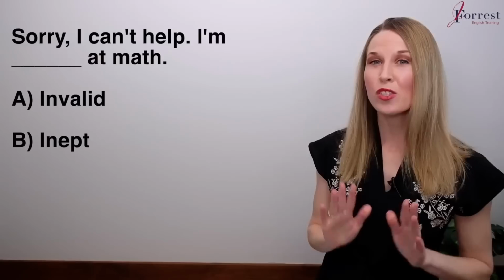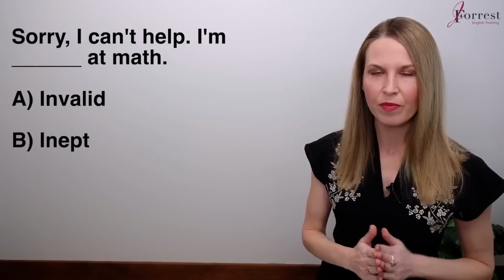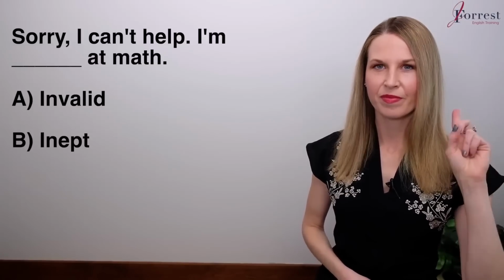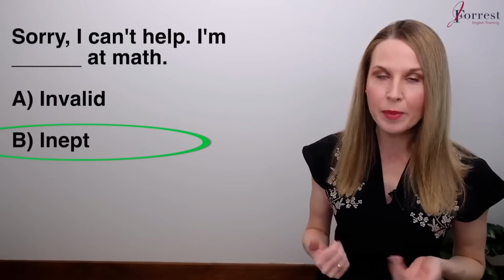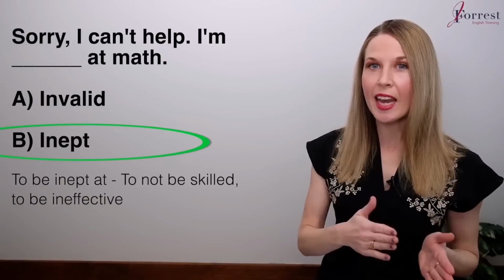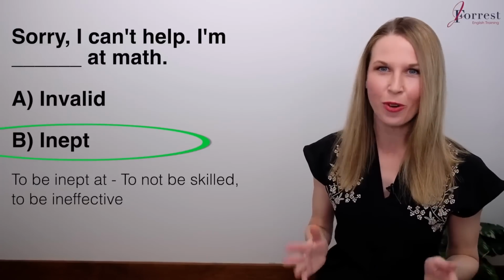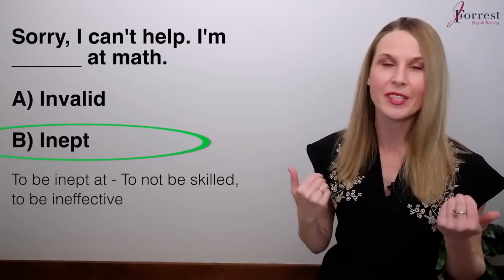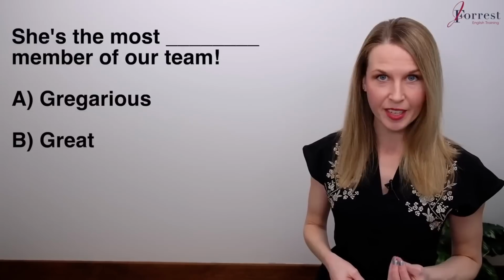Question 3. Sorry, I can't help. I'm at math. A or B? B, inept. I'm inept at math. To be inept at something, this means to not be skilled or to be ineffective at something. I'm inept at math.